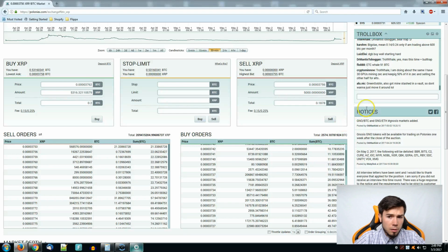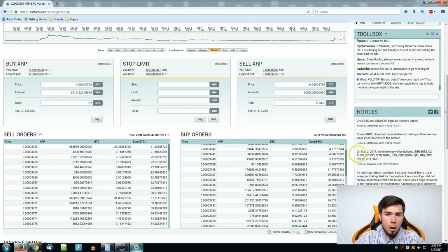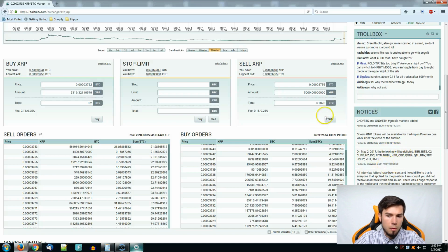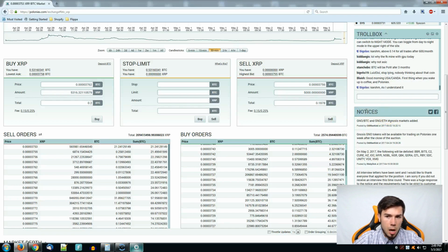On the right side, we also have the news around Poloniex. Whenever any type of cryptocurrency will be delisted, or any type of features will be introduced, or any news will show up, it shows up in the notices area.